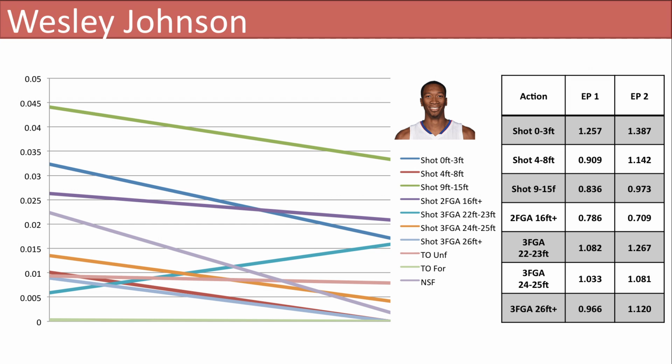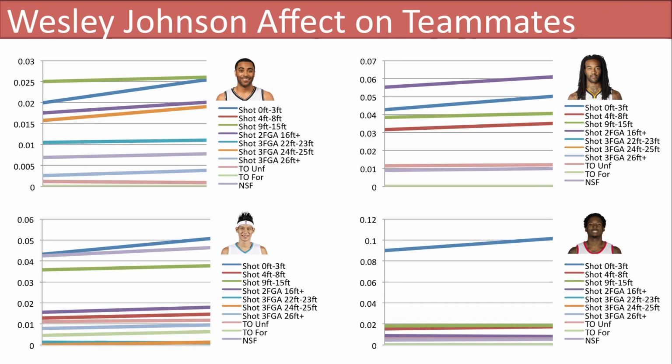And we can see that here. This graph is showing the difference between, on your right-hand side, the expected probability that a replacement player takes shots in that lineup compared to Wesley Johnson. This shows that Wesley Johnson is going to take fewer shots from pretty much every location than the player he's replacing, except that turquoise line, he's going to take more corner threes. And so what that does for his teammates is that they're all going to be able to increase their shots, especially within 3 feet. And so that's going to increase their production.